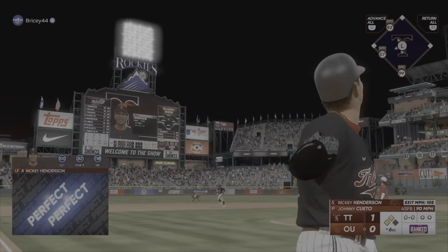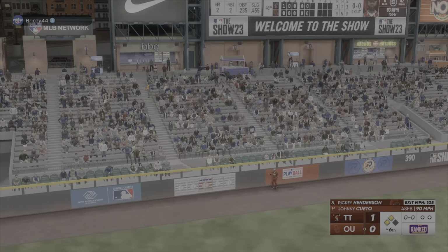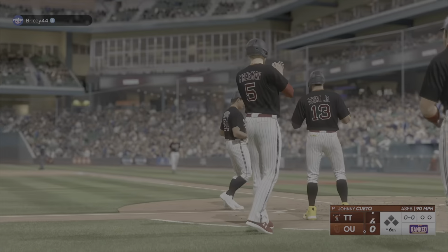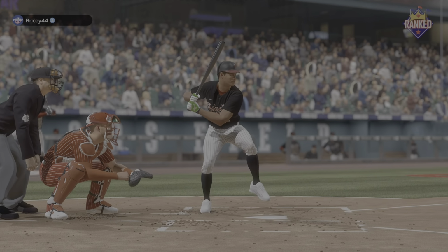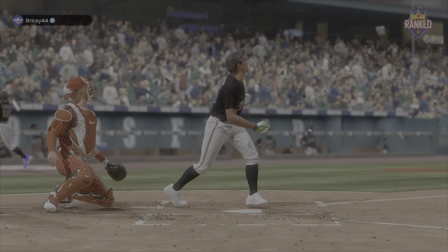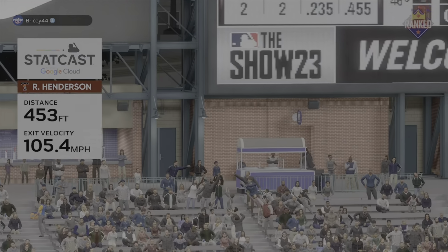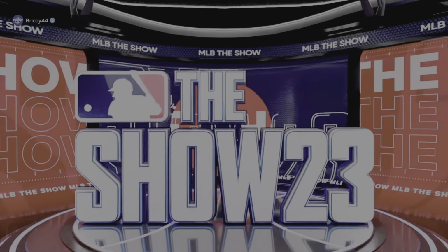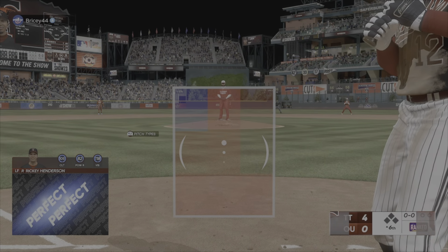This one blasted deep to left. Way out of here. Home run. He made him pay for that one, and they tack on three. It's 4-0. Looks like this guy was looking out over the plate, but he was ready to turn on the inside fastball. So direct to the pitch. Absolutely blasted out of this ballpark. Francisco Lindor.